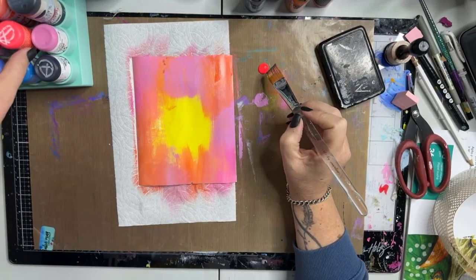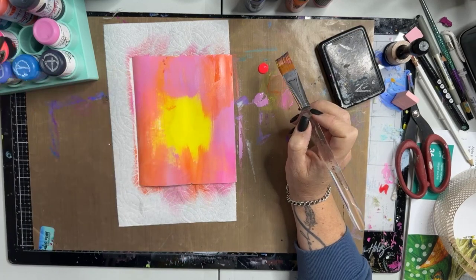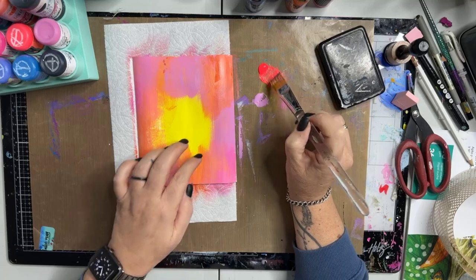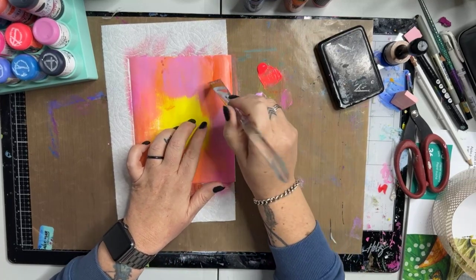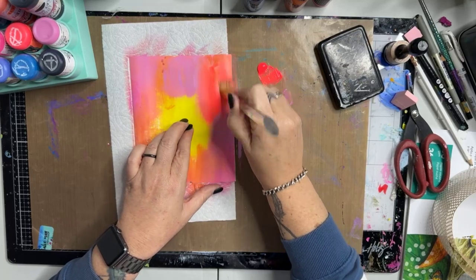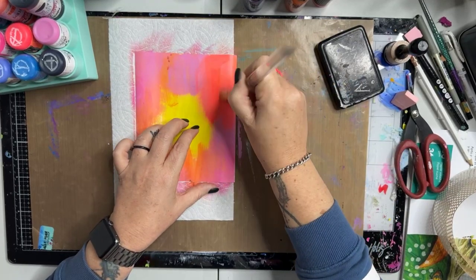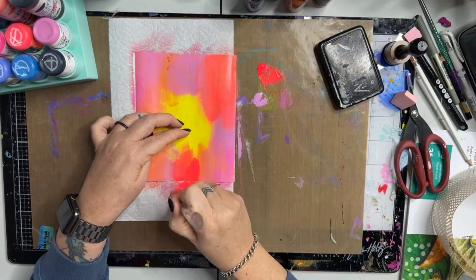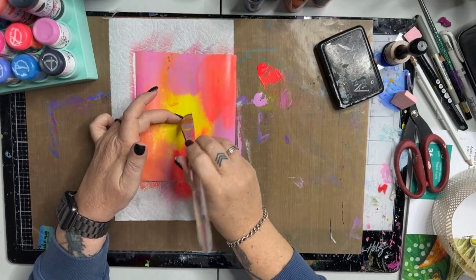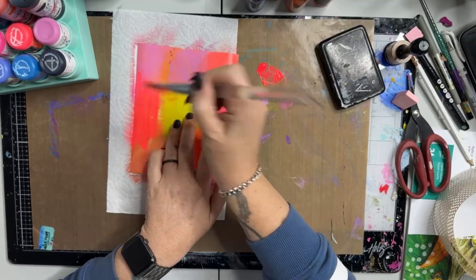Now, this colour here is the Strawberry Daiquiri. So Strawberry Daiquiri is a fluorescent colour. It's not showing up very well as fluorescent on screen, but you'll just have to trust me. So the fluorescent colour I'm putting over the top gives it a bright pop, but it does not go down as a solid base because it has that transparent quality to it. So I'm just putting that over the top.